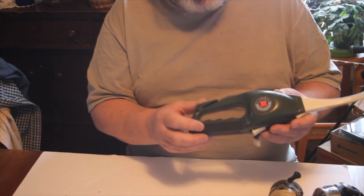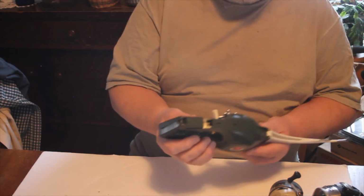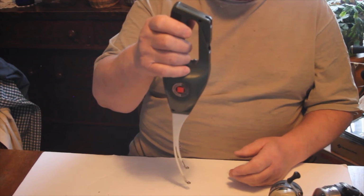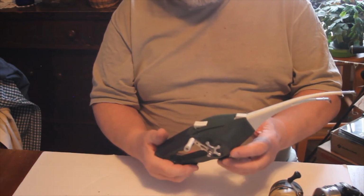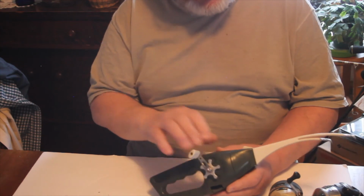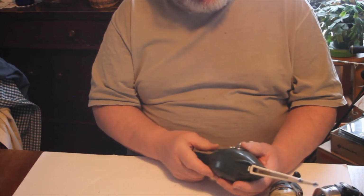And here's a belt hook. You can hook it on your belt, I guess, if you want to trust that. It's not that heavy or big that you couldn't just hang on to it and keep it in your hand.